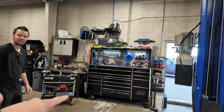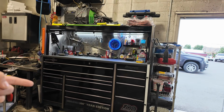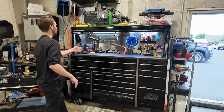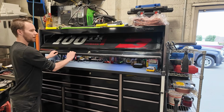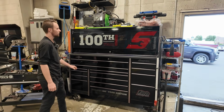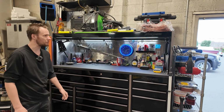So this is going to be the first 100th anniversary box I've ever seen. Yeah, it's pretty cool. I picked it up a few years ago. And so does the hutch go with the box? It does. So this is all matchy-matchy. Very nice. That's awesome. So this stays up most of the time though, just because people like to steal my tools.